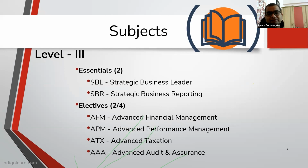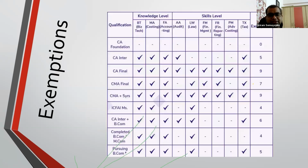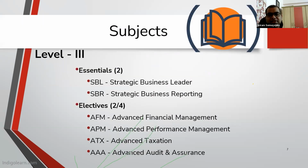Then you have electives, 4 subjects. Out of these 4, you have to choose any 2. Advanced financial management, advanced performance management, advanced taxation, and advanced auditing and assurance. Out of these 4, you can choose any 2. None of these subjects are exempt in level 3. All the exemptions are only for level 1 and level 2. Okay. Let's move forward.